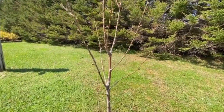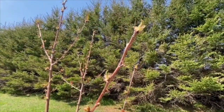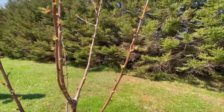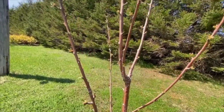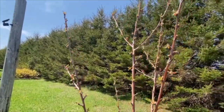I mean, it's crazy. So this is the big Bing cherry tree. He's got some beautiful buds for leaves and things. I don't see any flowers yet, but he should be coming up. The ants are having a great day on it though.